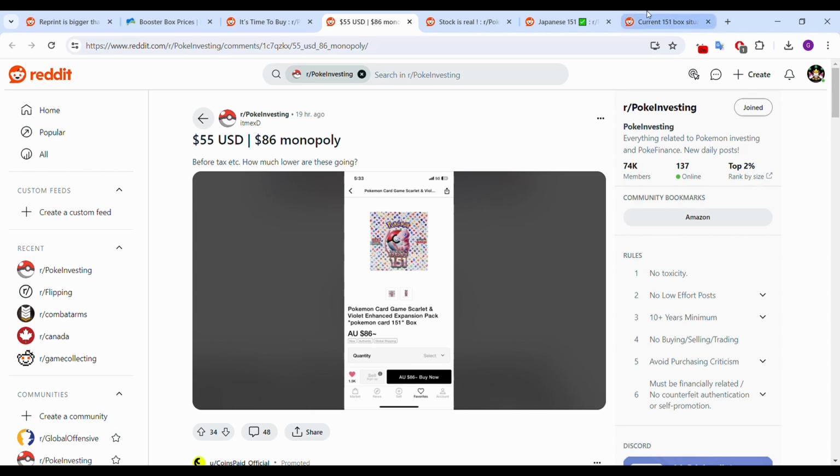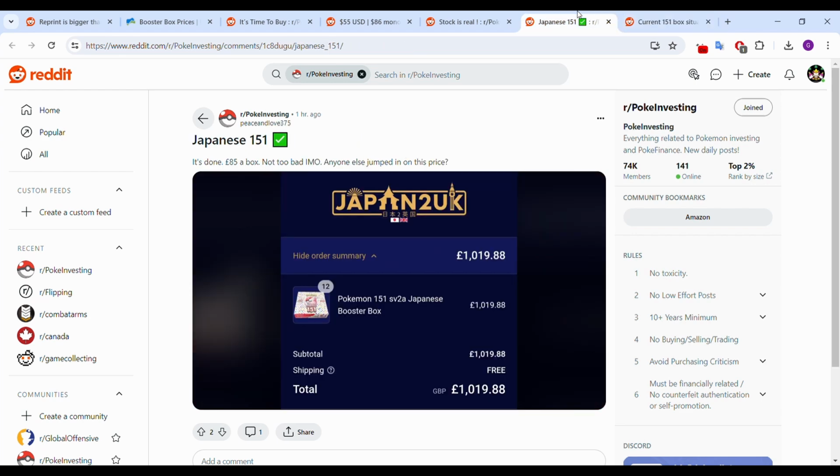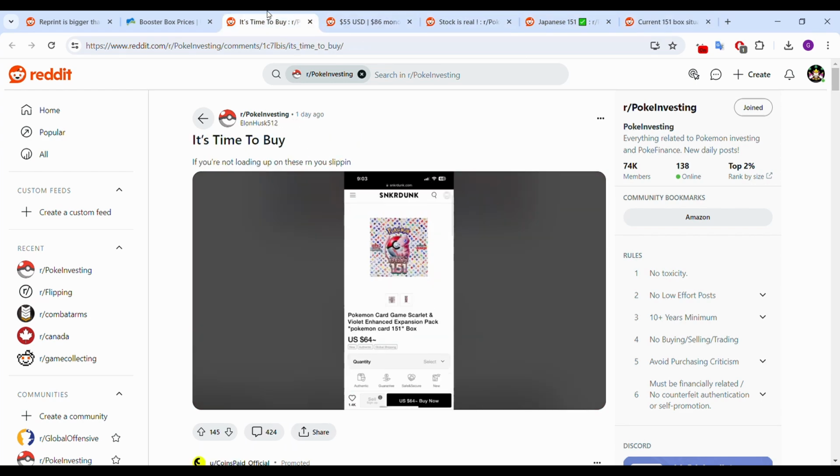But then in Japan, apparently some people are having trouble finding boxes, or if they're going to the Pokemon Center, it's very difficult to find certain items in large quantities. You might be limited to just 1 or 3 or something like that. So again, tough to tell. You're gonna have to make up your own mind.